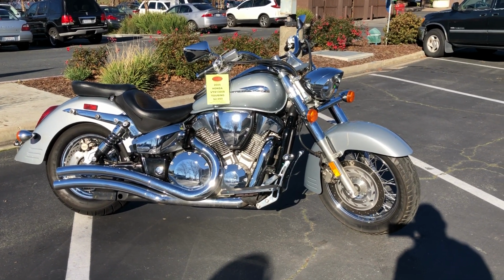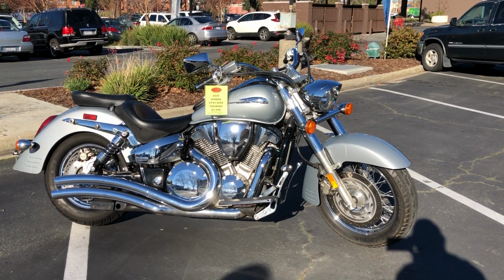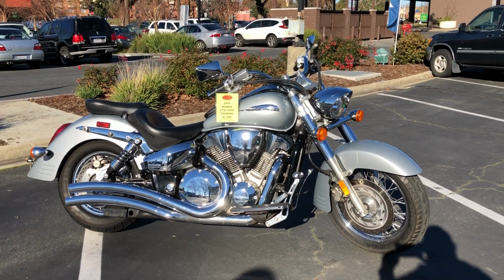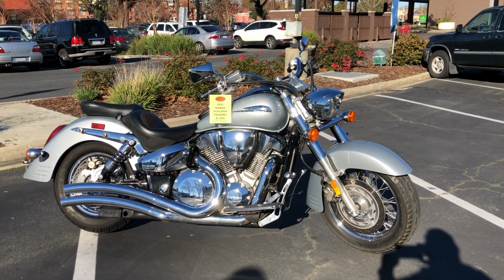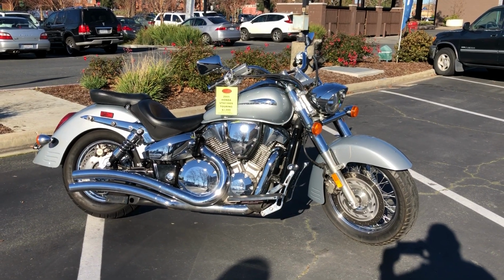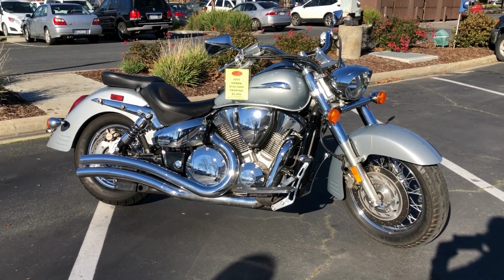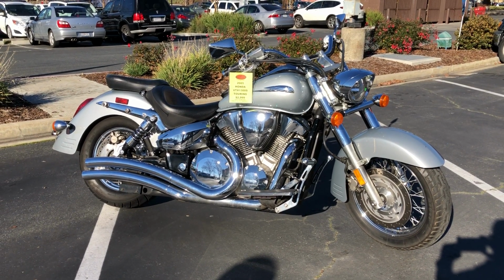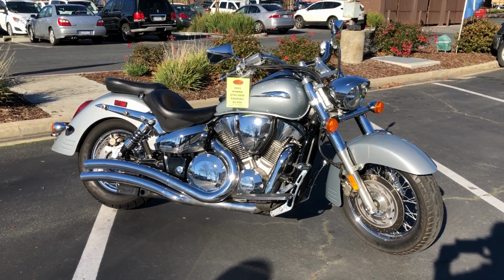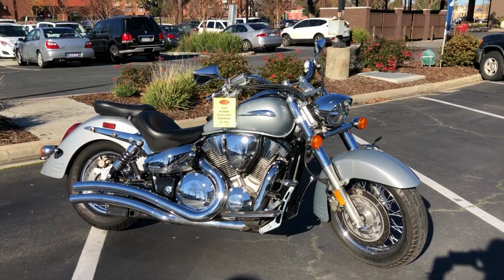Here we are at Contra Costa Powersports in our new location, 1150 Concord Ave. And today we have our 2005 Honda VTX1300S. This is the spoke wheel version of the big classic Fender big bore 1300 liquid cooled shaft drive. This bike is in beautiful condition and we are selling it cheap, just $29.99.